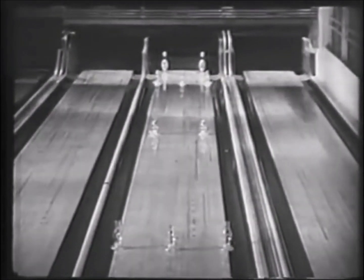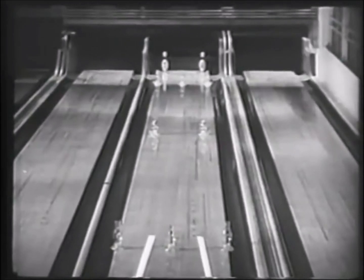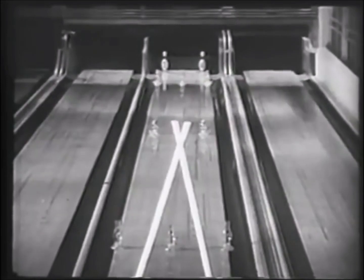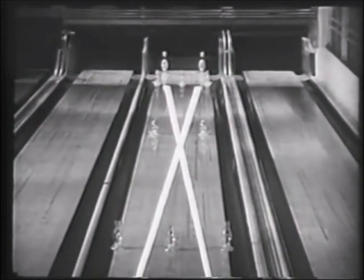Now, Andy will roll 2 balls between these lamps. The balls will then cross paths between these lamps. Then pass between these lamps and finally pick off both pins.